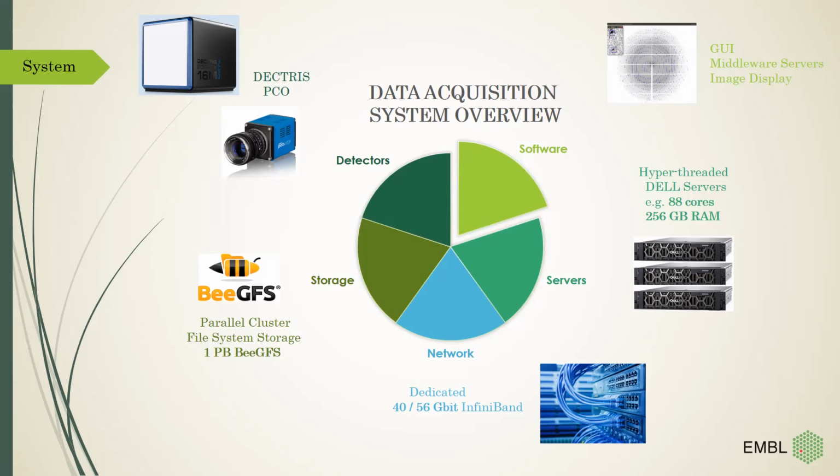And in terms of software, the main components are a GUI, a Becquerel in the case of SAXS, MXCuBE in the case of imaging and crystallography. We have a number of middle layer servers, and for an image display, we use ADXV. In the Monday talk of Soleil, I saw ADXV listed under diffraction software. We use ADXV for all types of experiments, crystallography, imaging, SAXS, so not limited to crystallography.